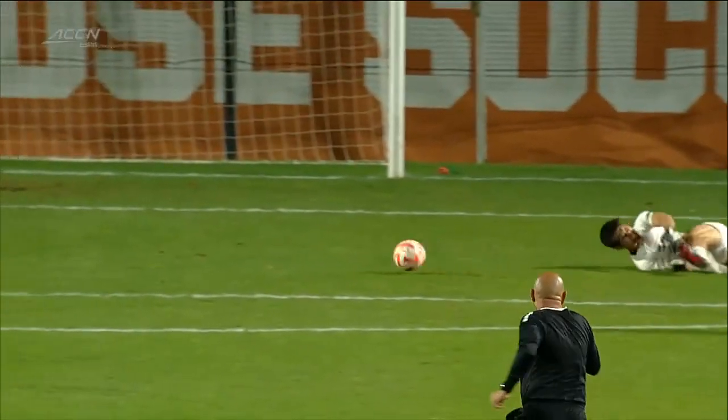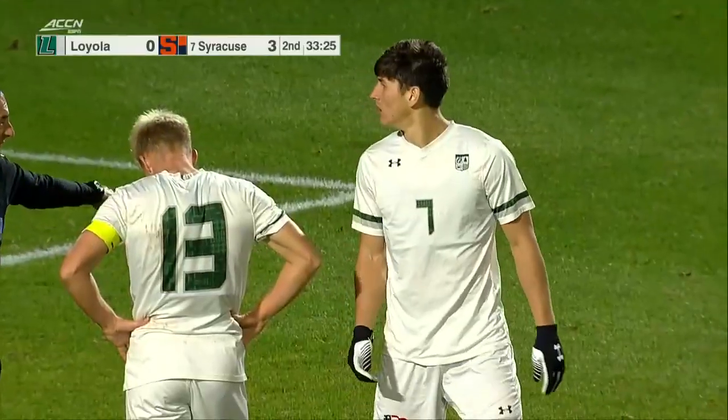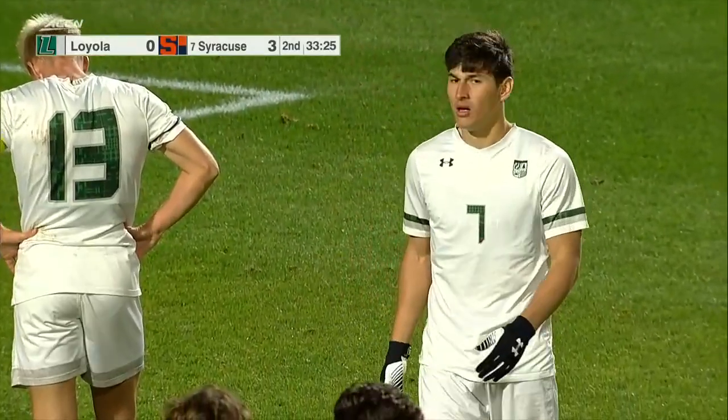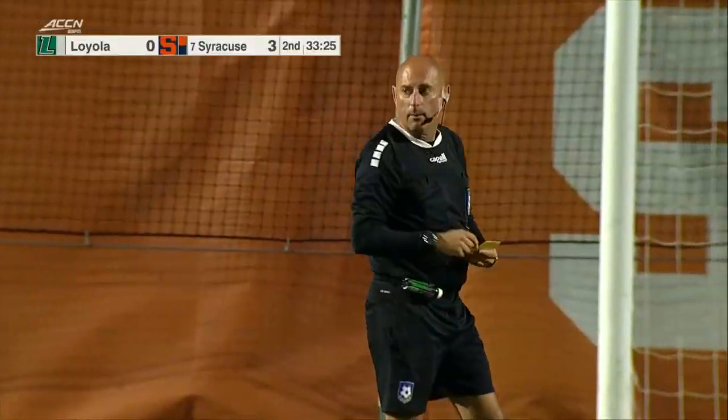And so the talisman for Loyola, Keelan Swales, stands over this ball to take the penalty. And our center official, Luis Race, will take his time to spot everyone up, make sure that everything is set in order. Russell Shealy does get a yellow card for the challenge.